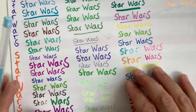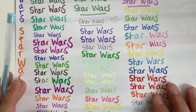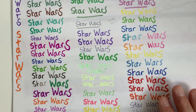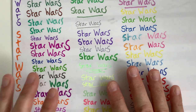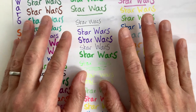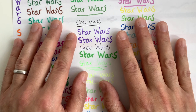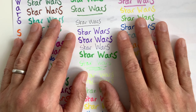Okay, so it's quite a lot of pens tested so far. Most of them keepers, unfortunately. Leave it at that for now. Might come back and do another one with the rest of the pens, I'm not sure. Possibly. I love throwing things away, so I should do it.